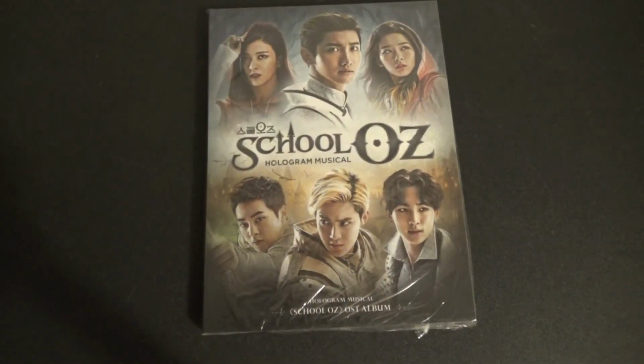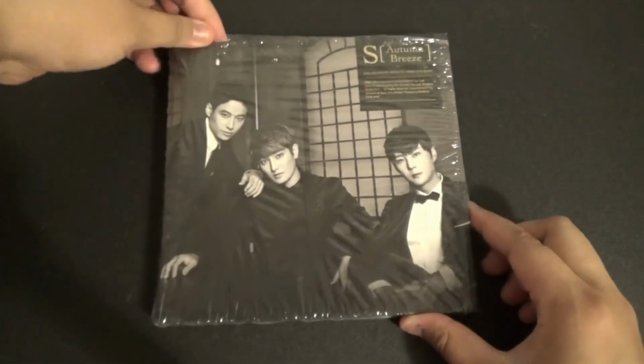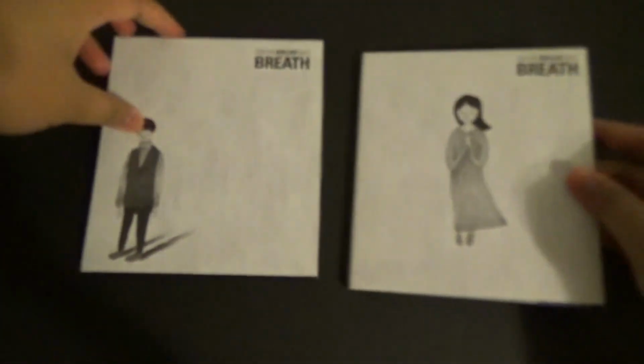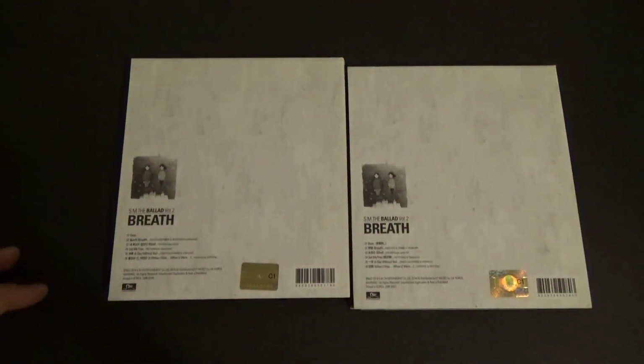Okay, and then some kind of miscellaneous stuff. I got SM School of Oz OST thing for their musical, I think. And then I also have the project group S with Haesung, Parkseun, and Kangpa. I love ballads, so I love their voices together. Then I have their mini album, Autumn Breeze. And then I have SM The Ballad, Hot Times, or this is, I think, I Miss You, with Kyuhyun, Jonghyun, and all of that. And then I have the other SM The Ballad, Breath, with new members. Alright, there is my K-pop collection.